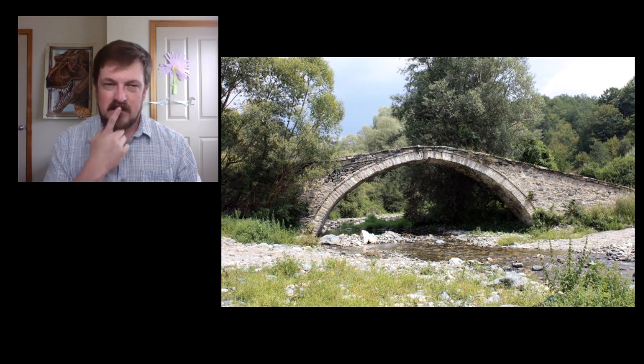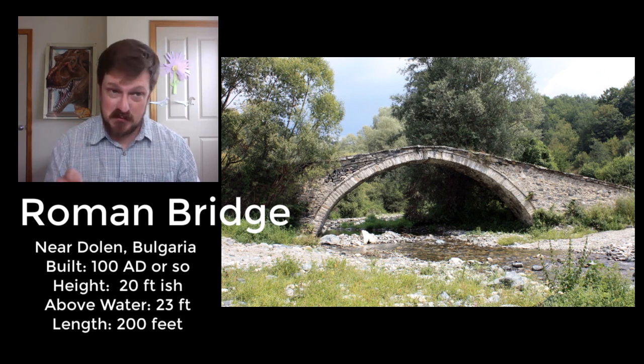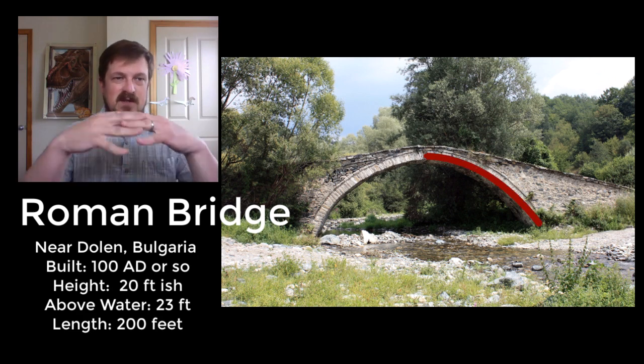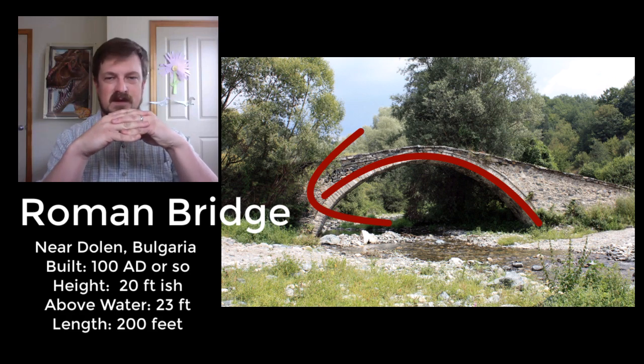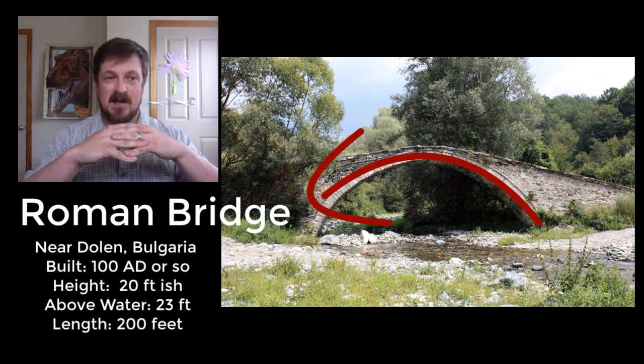And then how about this one? What's that one made out of? Yeah, it's made out of stone. That's actually a bridge built by the Romans, and it is almost 2,000 years old. It is really old and still standing up. And what's cool about that one is it's built using an arch, and an arch is really strong. When weight comes down on it, it gets spread out evenly over the arch. It can just stay there for a really long time.